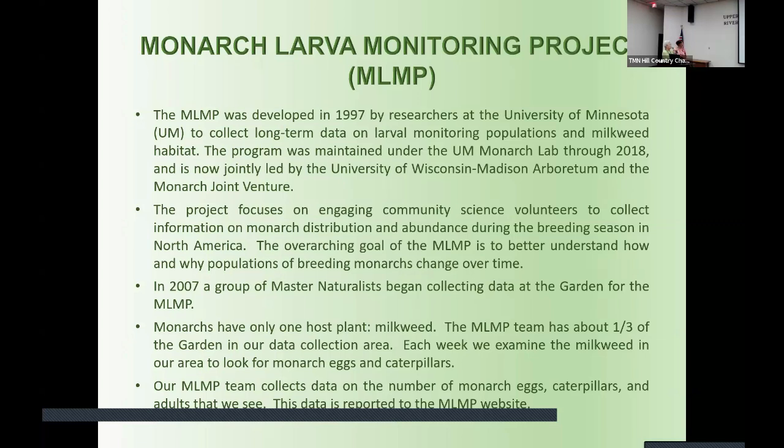change over time. In 2007, a group of master naturalists began collecting data at the garden for the MLMP, and that's when I started. Monarchs have only one host plant, milkweed. The MLMP has about a third of the garden in our data collection area. Each week we examine the milkweed in our area to look out for monarch eggs and caterpillars. We collect information on the number of monarch eggs, caterpillars, and adults, and this data is reported to the MLMP website.